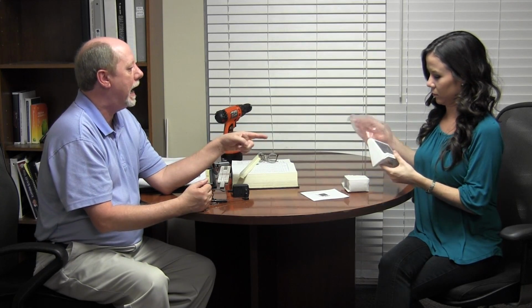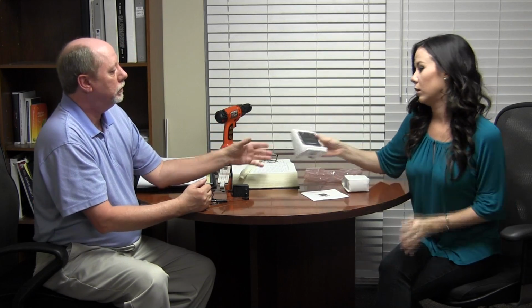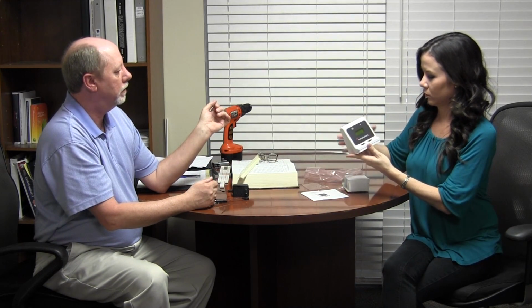So if you will take the product out of that electrostatic bag, that protects the electronic components during shipping so they don't get shorted by static. Oh. So that bag's very important. Interesting. So this is the device. You can take the plastic off the cover there. Alright. It's just a protective cover.